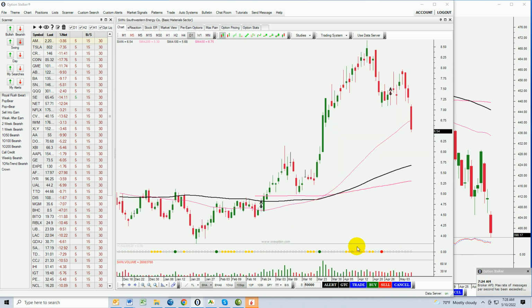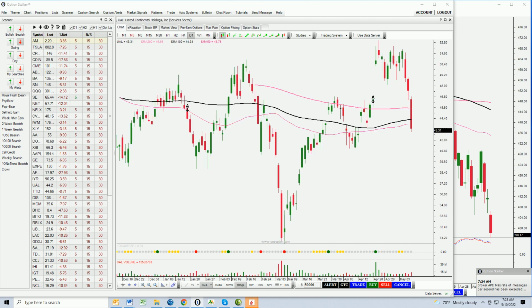SWN, you can see here, upward sloping trend line, breached yesterday to the downside. Horizontal support also breached. $7 stock. Yes, I think it's got a good chance to come down to that 100-day moving average. So from 6.50 roughly to 5.75. Yeah, that would be a very nice move. Final pick, UAL. I believe all of these stocks are going to set up a really nice opportunity. I like the fact that UAL has a little bit more room on the downside. You can see how far that stock can fall down to the $31 level.